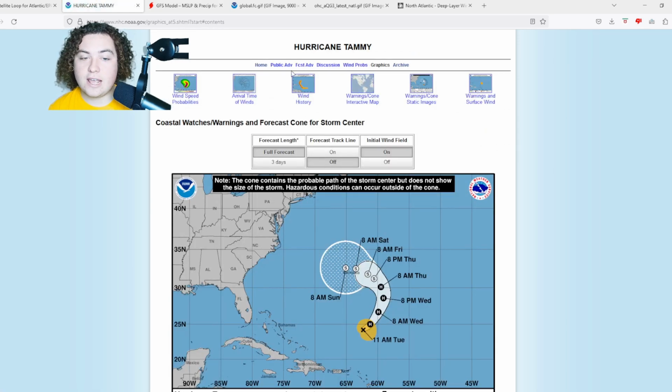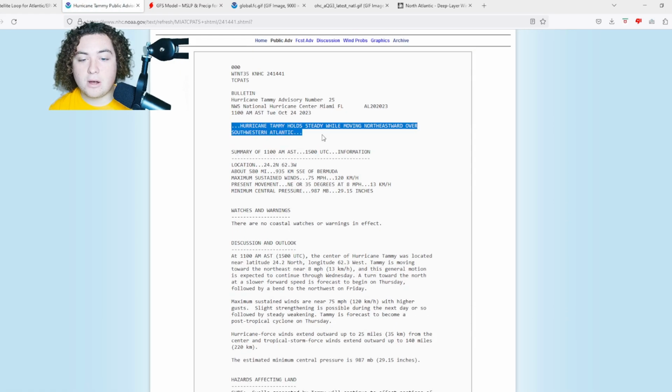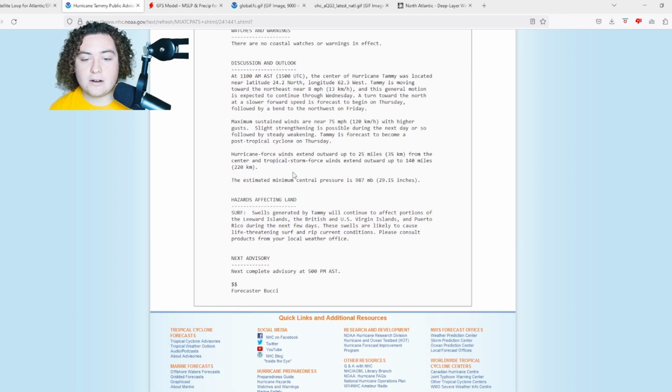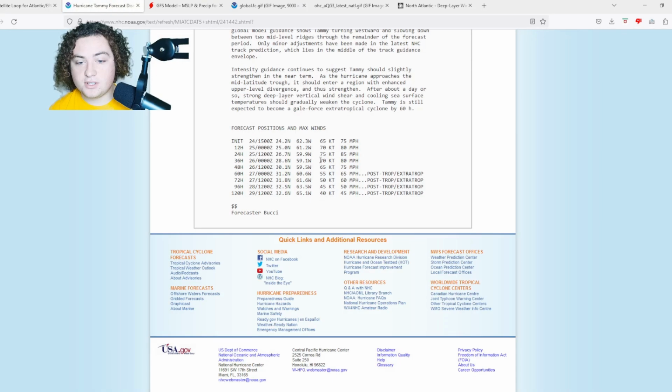So this is the 11 a.m. advisory as of the time of recording this video. Hurricane Tammy holds steady while moving northeastward over the southwestern Atlantic. Hurricane force winds extend out 25 miles from the center, no surprise. And tropical storm force winds extend outward 140 miles from the center. Once again, not that much of a surprise over here. Here's the discussion we have.